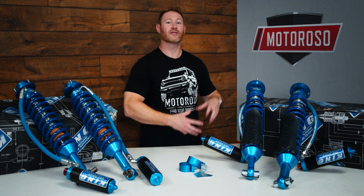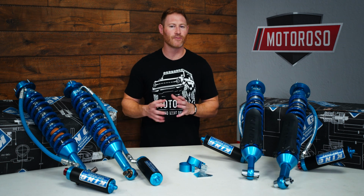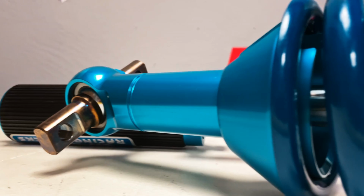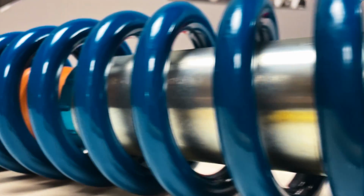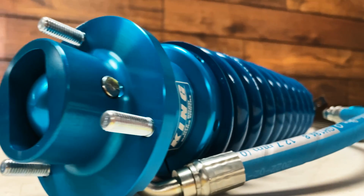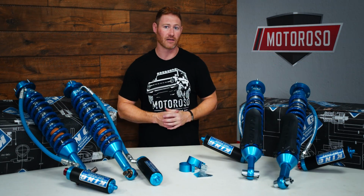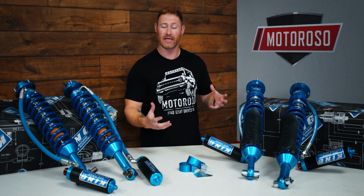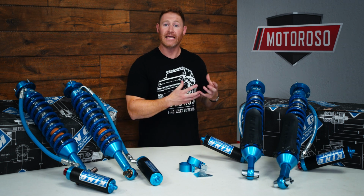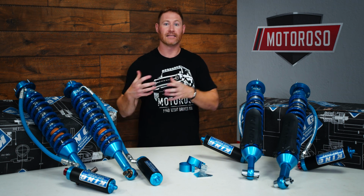So first we'll talk about the construction and the features in these shocks, and then we'll talk about why you care about those. In other words, what's it going to do for the Bronco? The 2.5 in this means that the shock body is a 2.5 inch shock body, and that means it's got enough volume inside to hold a lot of fluid. Oil specifically, and of course that's going to help with the damping, and the more oil you can put in there, it's going to help handle the heat that can get generated over long and intense off-roading sessions.